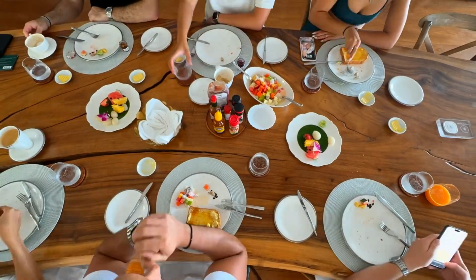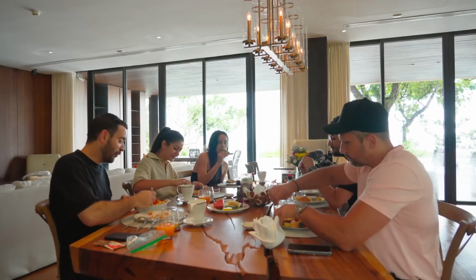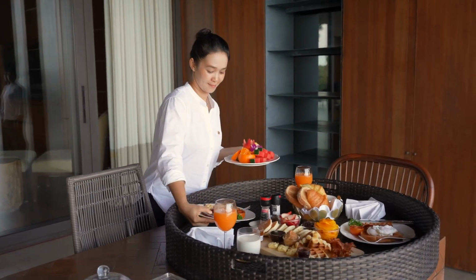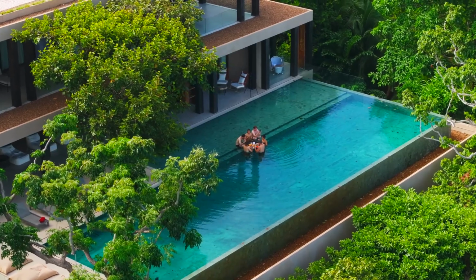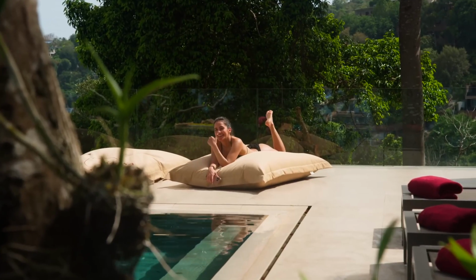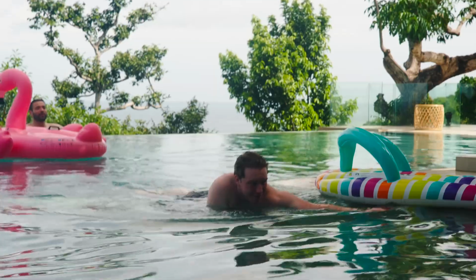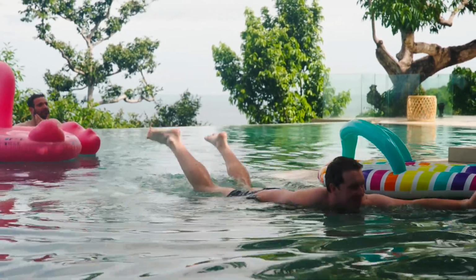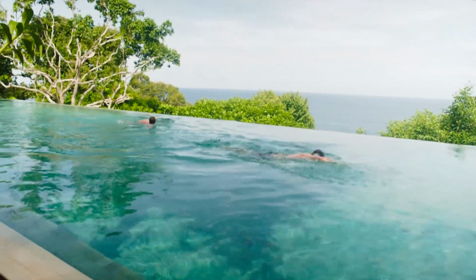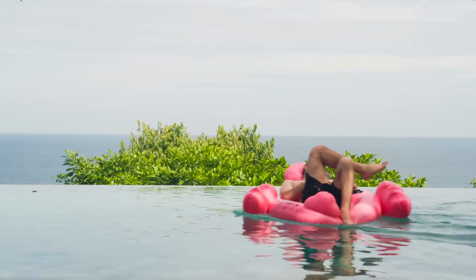We start our mornings with a refreshing breakfast. The vibrant flavors and relaxing ambiance set the perfect tone for the day. For a change of pace, you can also enjoy your breakfast outdoors for an extra bit of fun. Of course, we had to make some time to soak in the infinity edge pool, letting the cool, refreshing water wash over us as we took in the breathtaking panoramic views. So yeah, it's really nice, really relaxing. Temperature is basically perfect. Life's good. It's pretty peaceful.